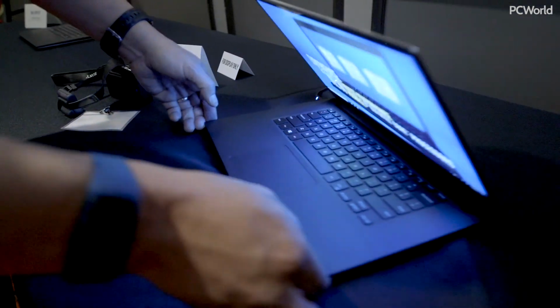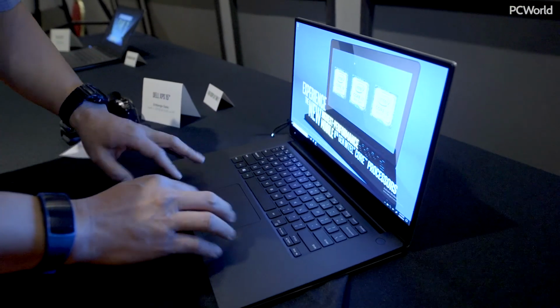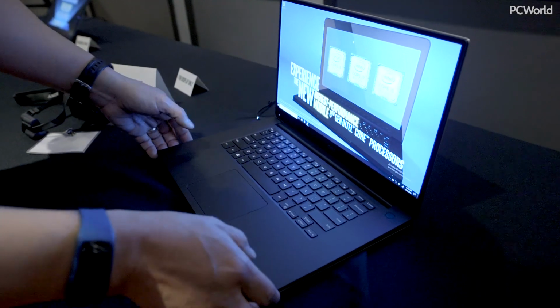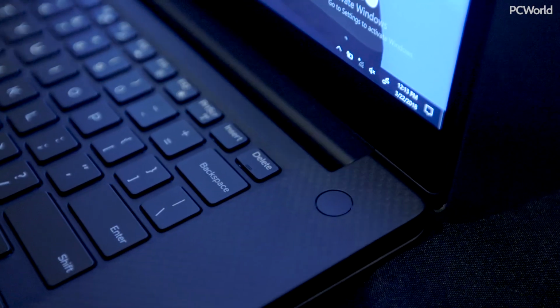Aluminum shell, carbon fiber rubberized deck, keyboard with little tiny keys, but still okay. The big difference, although I will say I think this may have a fingerprint reader in this model. I don't know, I wasn't on the call today. But the big deal in this laptop is on the screen. It just gave it away.